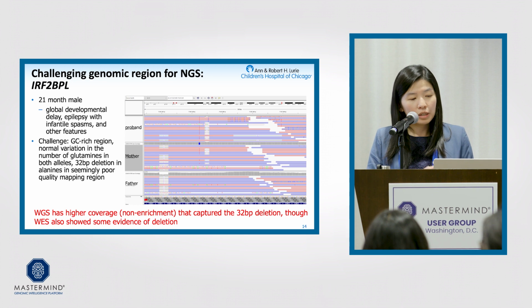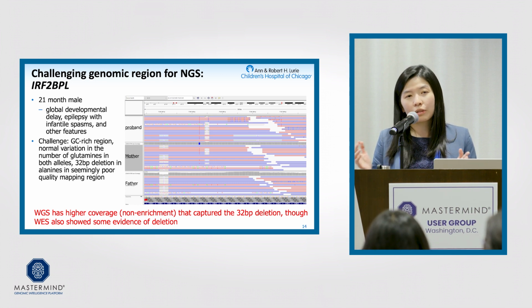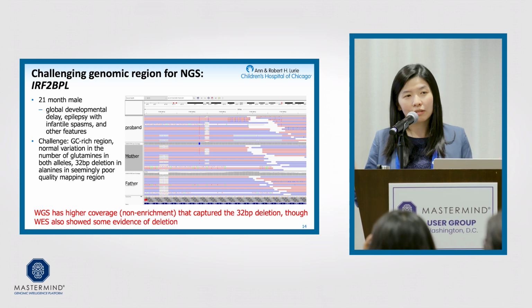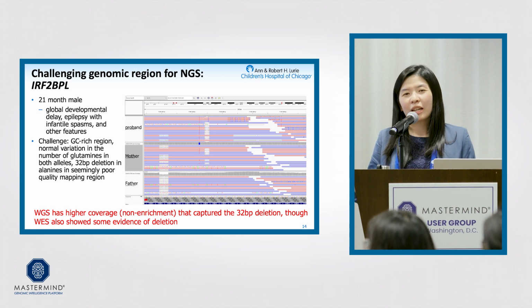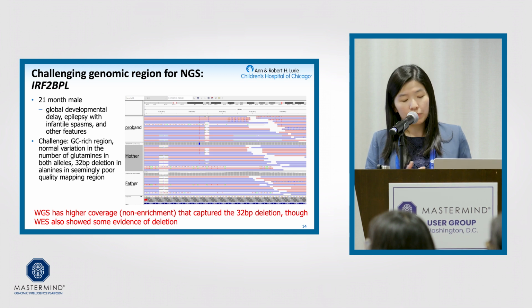that was previously missed? In this case, it was more of a technical issue, because on a whole exome data set, you have to do enrichment for sequencing. And because this region is very GC rich, with so many alanines and polyglutamines encoded by a lot of G's and C's, the coverage for whole exome was pretty low. But you could actually see the variant if you really were looking. There is a 32 base pair deletion in the alanine region. But because the whole region is so difficult to map, if you look at this on IGV, you would very quickly and easily discount it: this is just junk, this is not good data, I'm just going to move on because this is not a real variant. So that's what we think happened in the reference lab as well. Some of these things are missed because of the technical issues with whole exome sequencing.